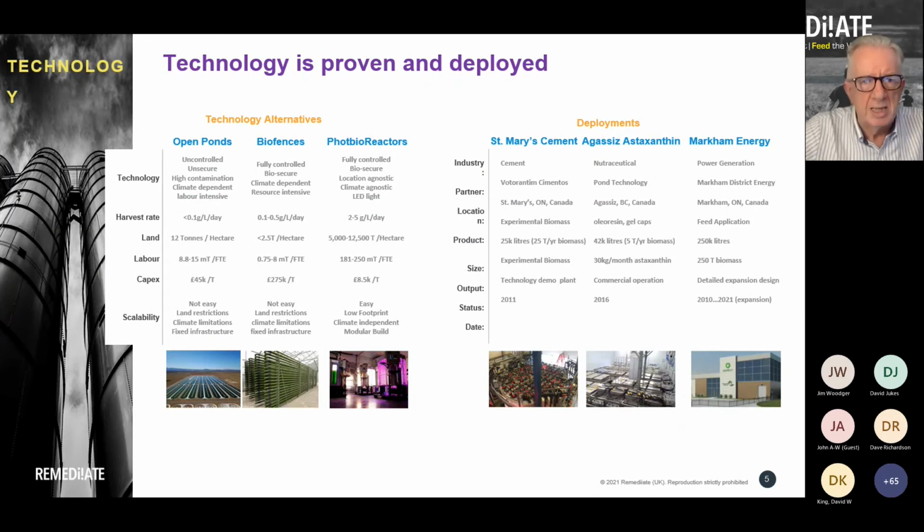Nobody's been able to grow natural algae at the scale needed and with a consistent quantity and quality for people to bother to develop the market. The traditional methods are open ponds and biofences, and they are inefficient and costly. We have made a breakthrough in how we grow algae in photobioreactors to big industrial quantities and to spec consistently, so that when people want to develop a market, they know that we can deliver on a regular basis the quality that they require in order to put it through their production systems and marketing system.